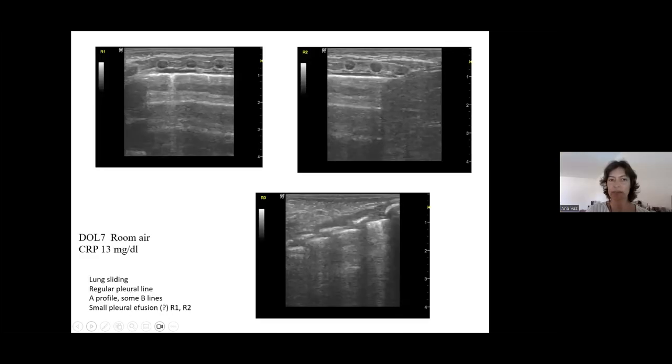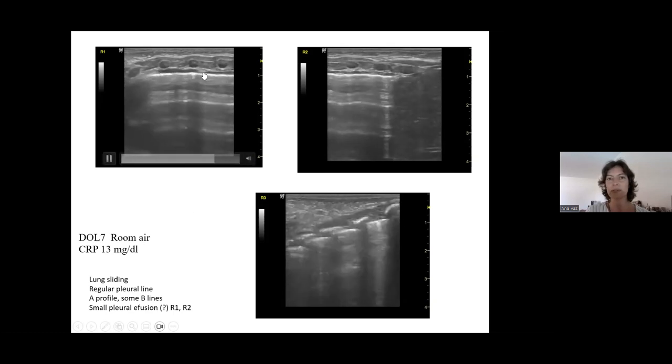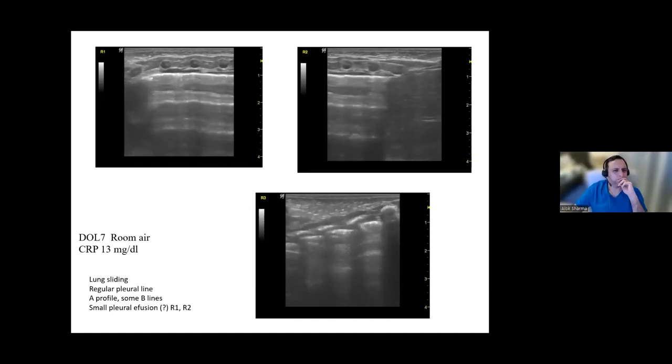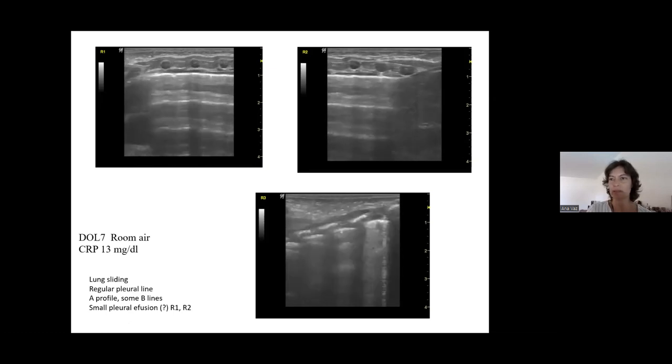But yesterday I was on service and they asked me to repeat the ultrasound because the CRP was not coming down so quickly as the clinic of the baby. It was on room air, but the CRP was not coming down. So the doubt was whether it could be some consolidation or some pneumonia. And I did the ultrasound. And my surprise was that the pleural effusion is big, in all the anterior sides of the lung. I don't know, it's small, but I was in doubt if this has any significance or not.